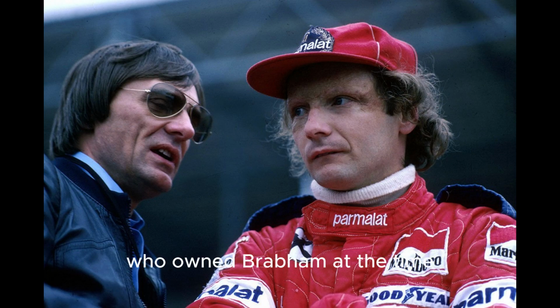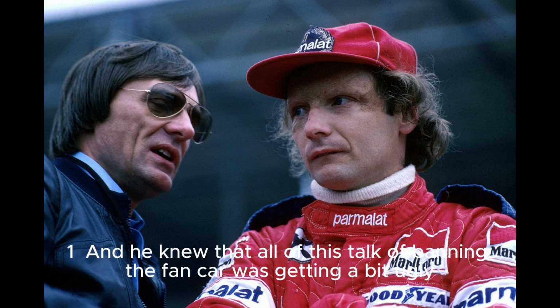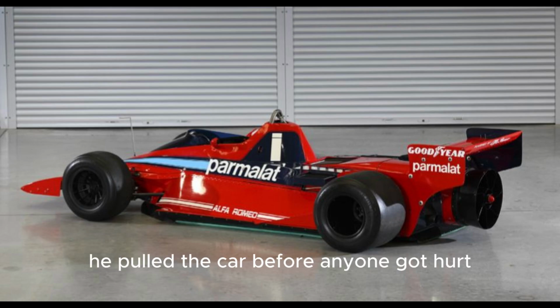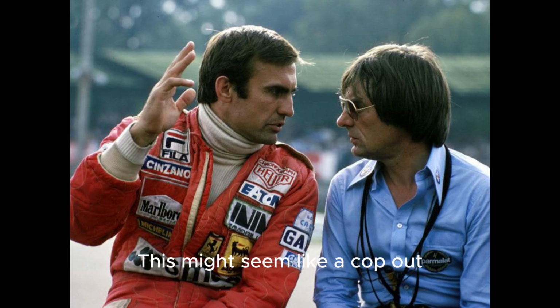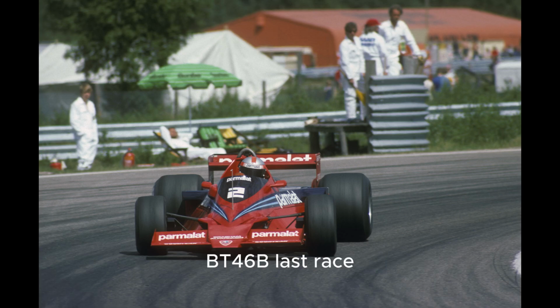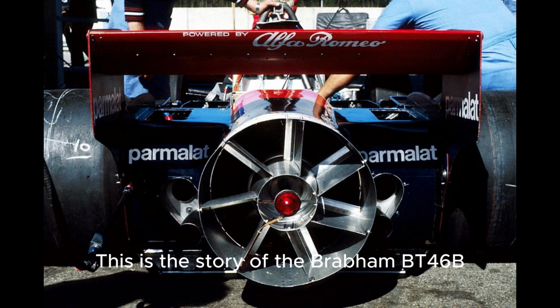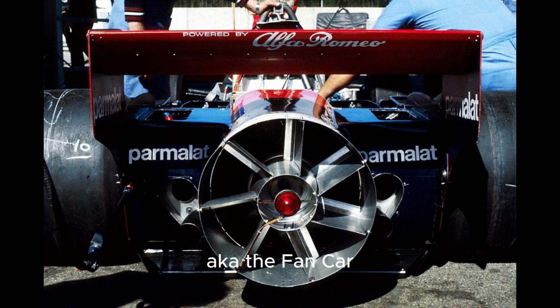Bernie Ecclestone, who owned Brabham at the time, was becoming a rising power broker in Formula One, and he knew that all of this talk of banning the fan car was getting a bit ugly. So, to calm everyone down, he pulled the car before anyone got hurt. This might seem like a cop-out, but remember that the FIA never officially said that the car was illegal. So this may have been Brabham's BT46B last race, but they went out on top, and that is some real style. This is the story of the Brabham BT46B, aka the fan car.